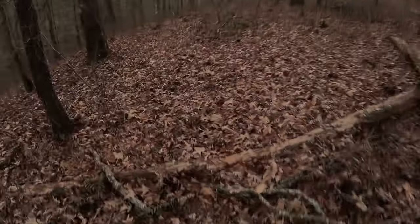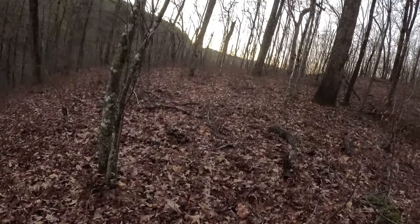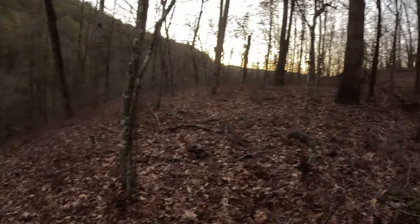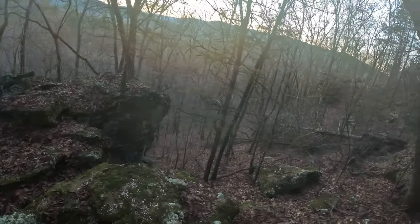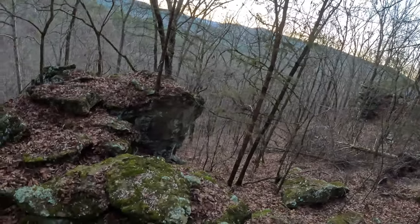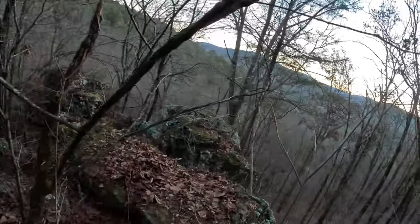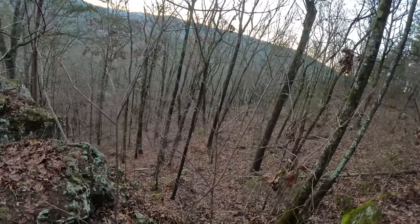Pretty much made it up here at 7:10. Official sunrise is 7:15. Well, there's kind of a bluff line here. But that ain't no good. That's no good either, man. I do see the river down there, though.